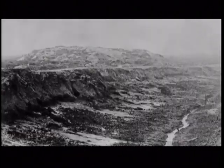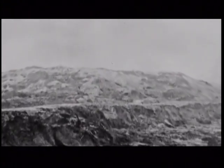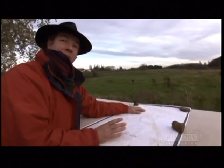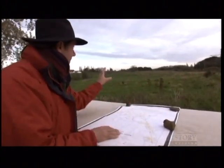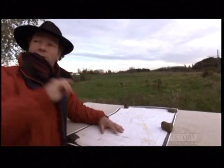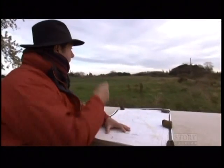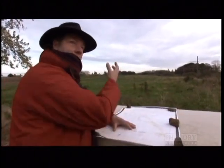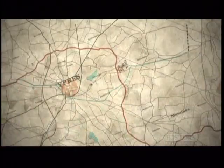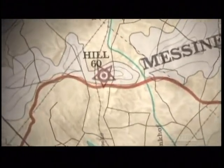One of the most important points on Messine Ridge was a hummock known as Hill 60. Another one of those places in the salient which was absolutely key for observation, Hill 60. And when you're on top of the hill looking back towards Ypres over there, you get this fantastic panoramic view. If you're on top looking the other direction, you would have got a panoramic view of the German line. So the Germans wanted to keep it, we wanted to take it. The idea was nothing less than to blow Hill 60 and much of the Messine Ridge to oblivion.